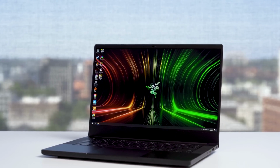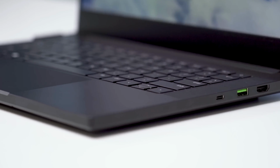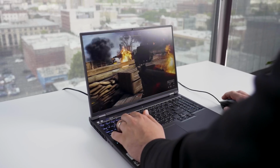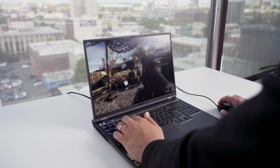While the Razer Blade 14 remains my primary pick, it's expensive, and it does get hotter than I wish it did. It's not perfect. And if those things are a concern for you, I'd recommend this one, the Lenovo Legion 5 Pro, which is thicker and admittedly a little more gamery, but it has excellent performance and it offers a better value for that performance.